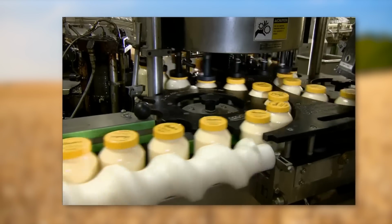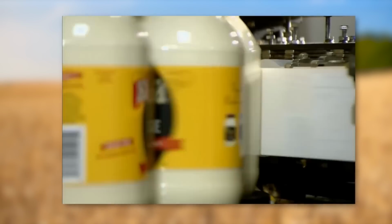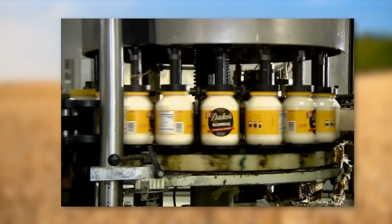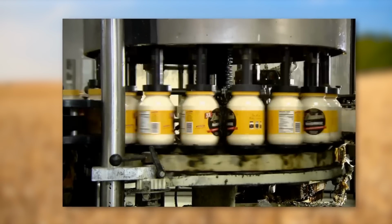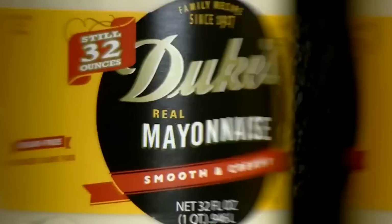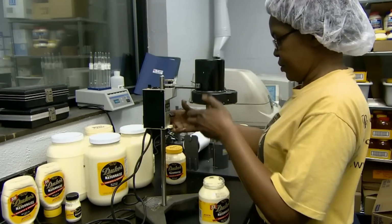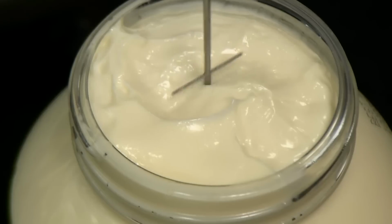Now it's time to dress these jars up. Labels are applied by this rapid-fire machine, which aligns and sticks them perfectly every time. These labels include everything you need to know: ingredients, nutritional info, and of course, the brand logo. Once labeled, the jars go through one last inspection to check for any imperfections. If a jar doesn't meet the factory standards, it's sent back for rework.